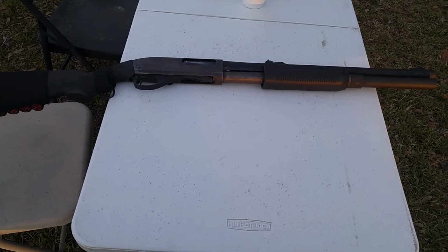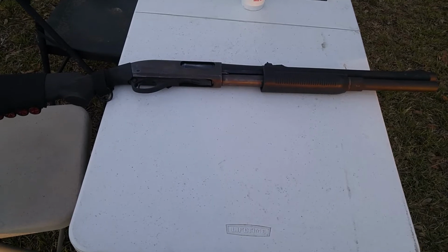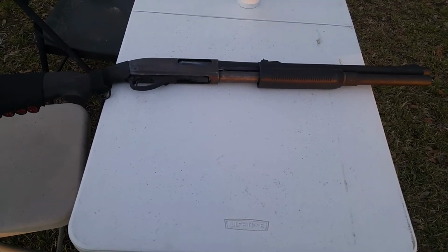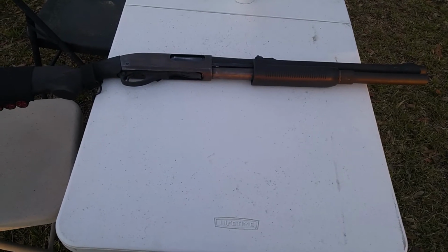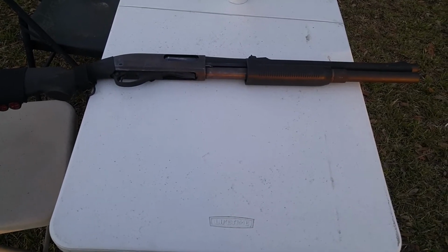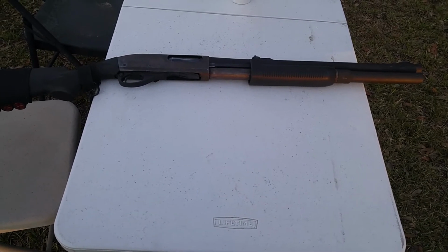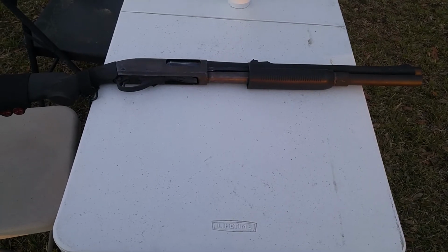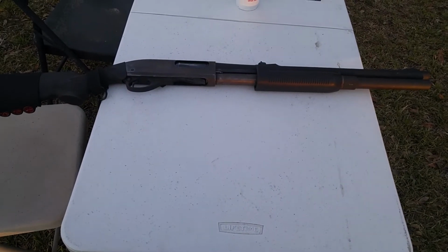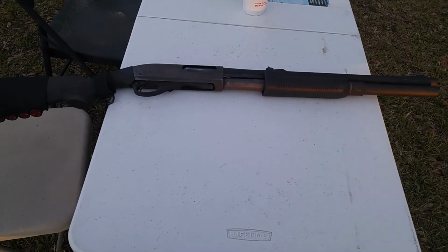It's 12 gauge. This one's chambered for 3-inch shells, but I usually keep 2 3/4-inch Federal Flight Control buckshot in it. It's designed to be shot out of a cylinder bore choke and shoot a tight pattern. With that buckshot, with this gun, I can keep all 9 pellets in the head of a silhouette at 19 yards. We go to 20 yards, and it throws 1 pellet out.